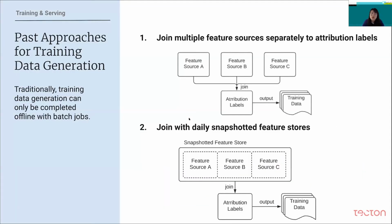Traditionally, there are two ways to generate training data. One way is to do a multiple feature source join from different places and join that together with the attribution label so that we can generate the training data. And the other one is to join with a daily snapshot feature store, which already contains those multiple feature sources, and join that with the attribution labels. Both of them are completed offline in a batch job fashion.